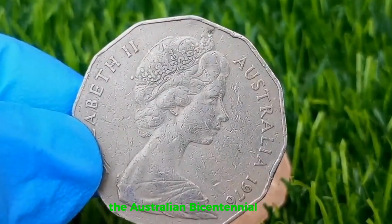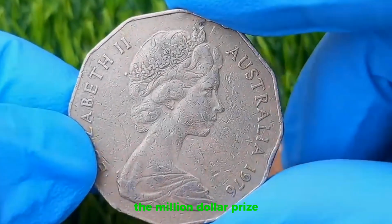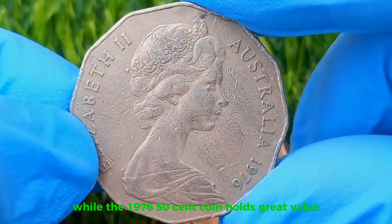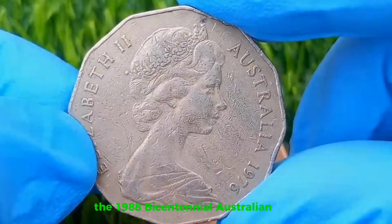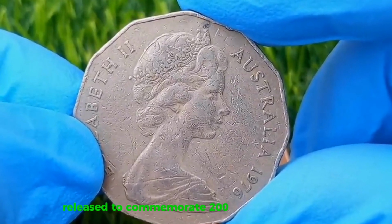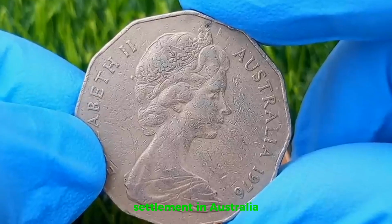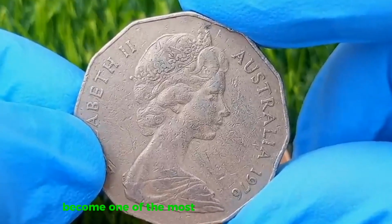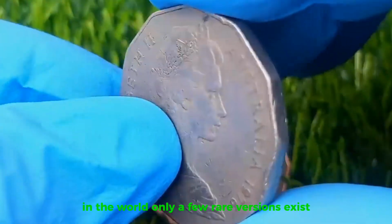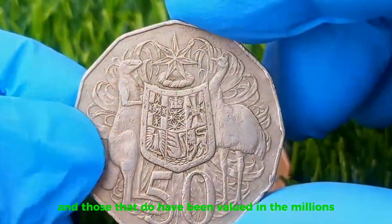The Australian bicentennial coin, the $1 million prize. While the 1976 50-cent coin holds great value, the 1988 bicentennial Australian coin is an even greater hidden treasure. Released to commemorate 200 years of European settlement in Australia, this coin has become one of the most sought-after collectibles in the world. Only a few rare versions exist, and those that do have been valued in the millions.